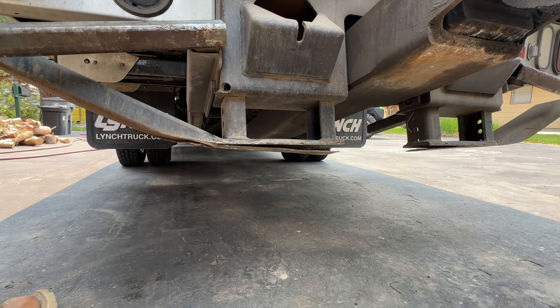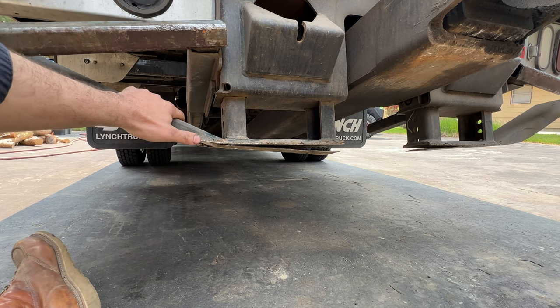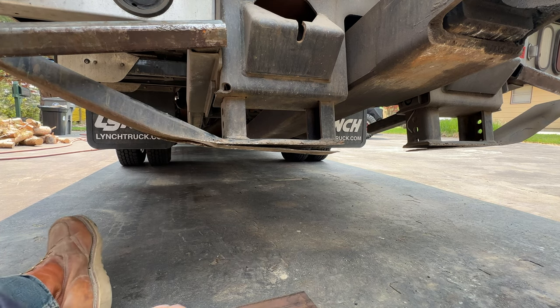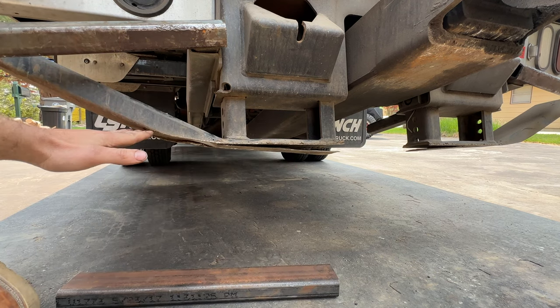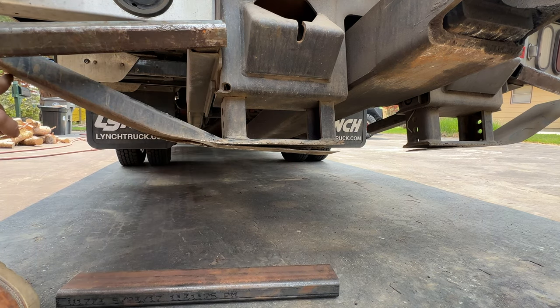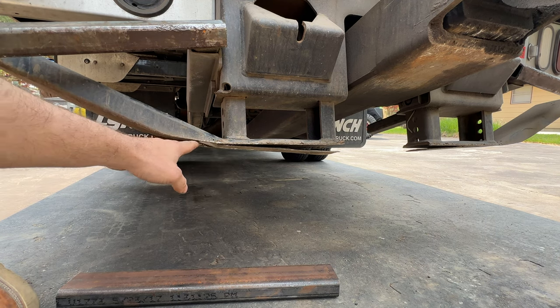What's up, YouTubers? Today I got an interesting job for us to tackle. On this rollback tow truck, this apparently is supposed to be like that and straight across. And you can see this is bent up, same thing on the other side. And then the whole bottom's like cut off.